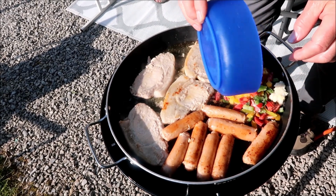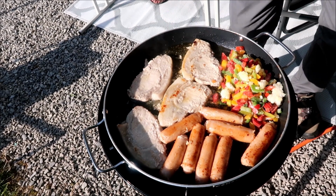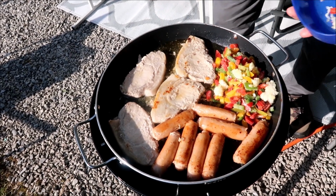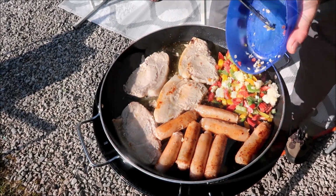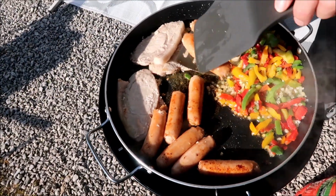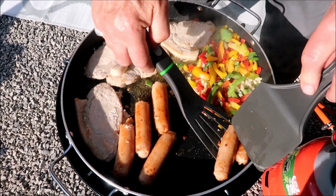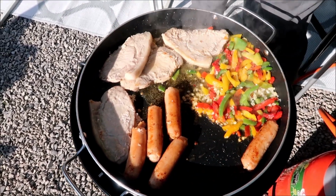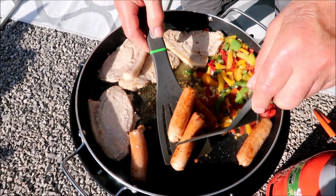What have you got in there then, Joe? Peppers and garlic. And I'll put mushrooms on there in a minute. Good as well. Okay. What's coming out there now then, Joe? Sausages coming out. Ah, very good. And that'll give you room for the mushrooms, won't it? Yeah.